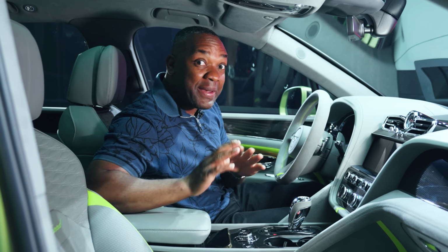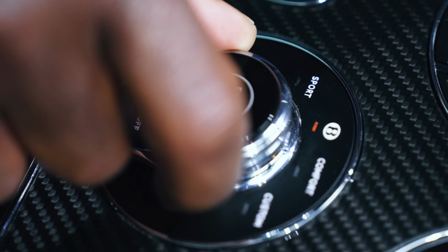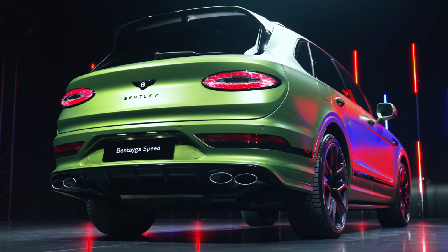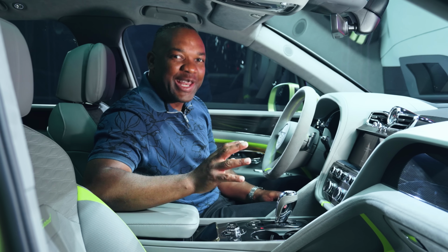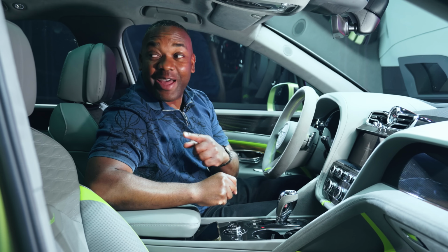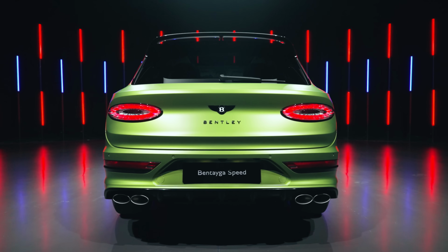Okay, that's cool. We're in B mode right now. Acceptable. Let's go into sport, see what it does. Ooh, the pipes have opened. Yes, it's genuinely popping and banging. Not as loud as old school Bentleys, but that ain't bad. Yep, for a family SUV, that is quite racy.